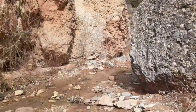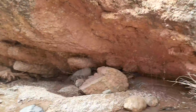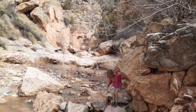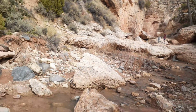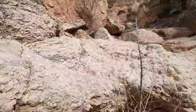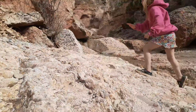Kind of come around this big rock. There's some pretty cool little caves and things that are formed out over here. So we're almost to the falls. You can see some of these other smaller falls that lead up to there. So here we are. There's a little fall there. When there's a lot of running water, this is a fall.